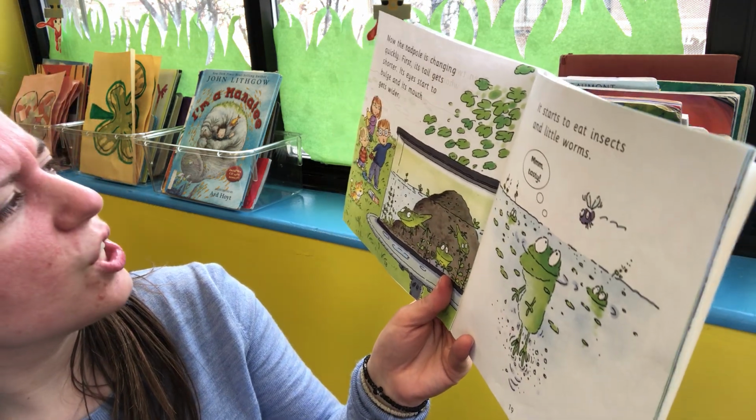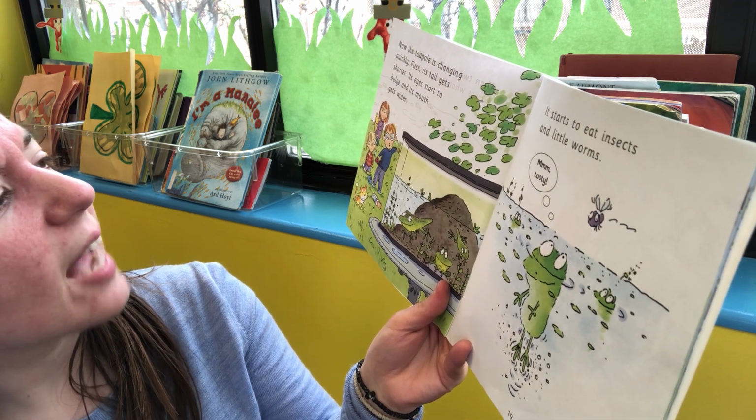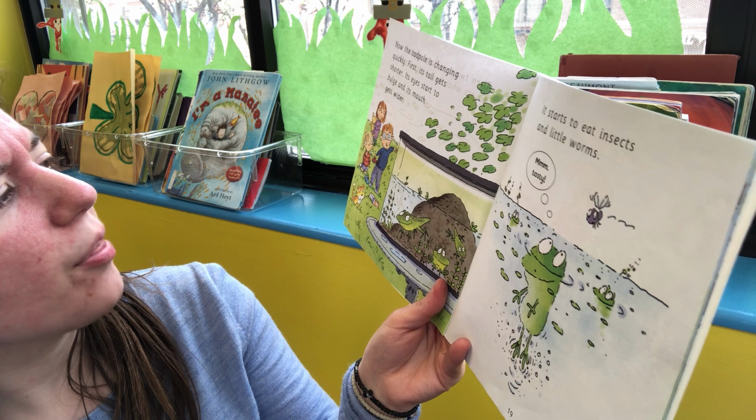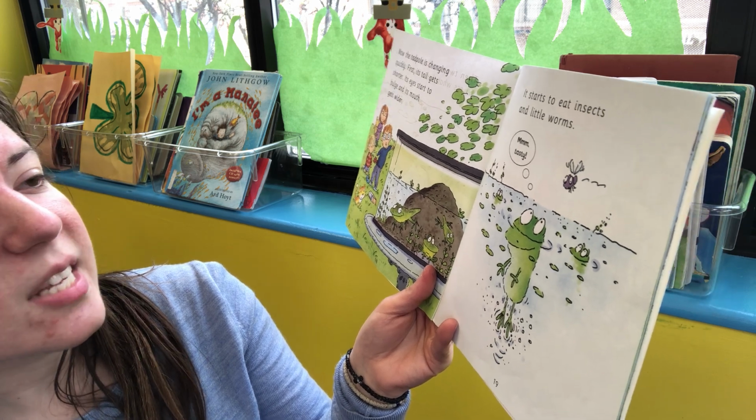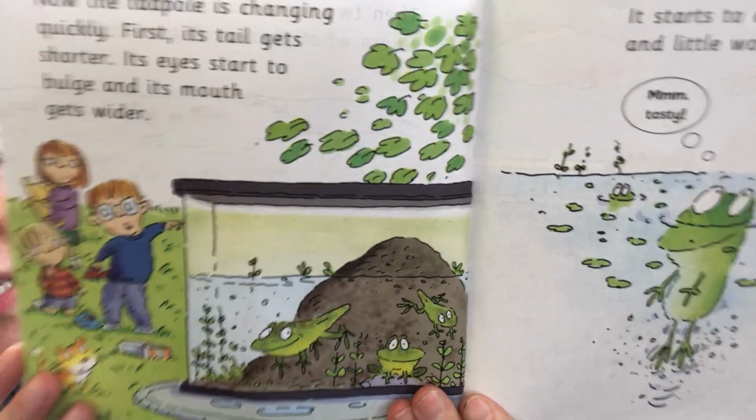Now the tadpole is changing quickly. First, its tail gets shorter, its eyes start to bulge, and its mouth gets wider. It starts to eat insects and little worms. Tasty. So more changes are starting to happen to the tadpole.